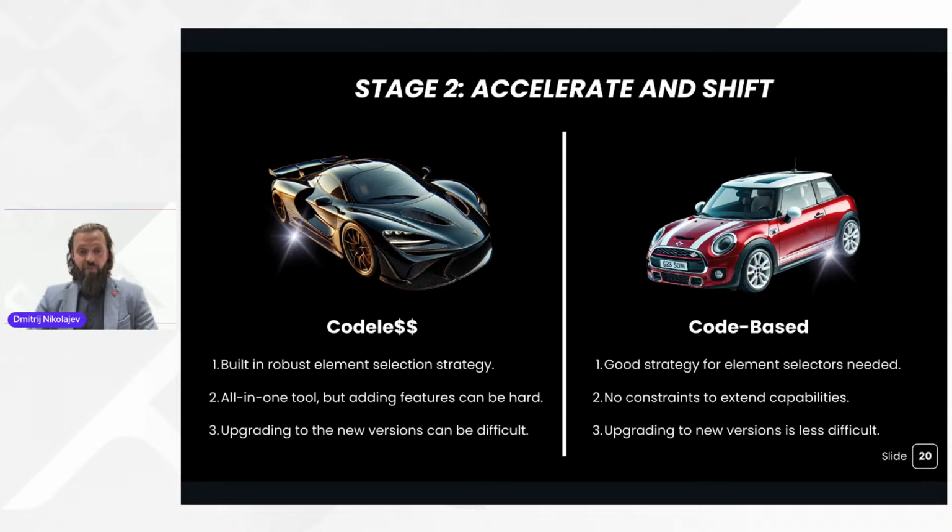So in this stage, we have codeless tools that usually have a built-in, quite good, robust element selection strategy, which helps to make scripts more robust and less fragile. Usually it's all in one tool, and you have a lot of features. But there is a consideration that adding features can be quite hard, as it's hard to extend a commercial tool. Upgrading to new versions can also be quite difficult because these are very sophisticated tools with a lot of integrations. You have to mind compatibilities with other software integrations and so on. So that can be challenging in some cases.